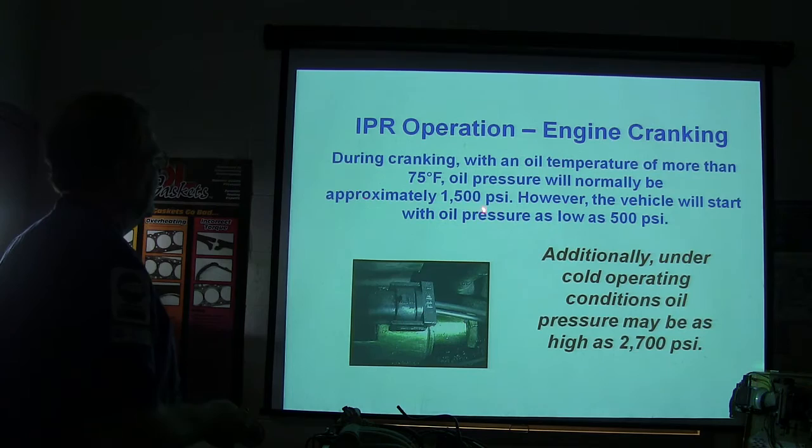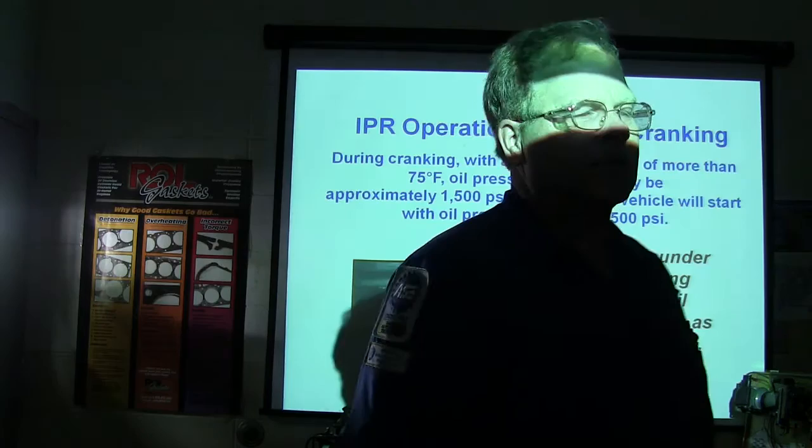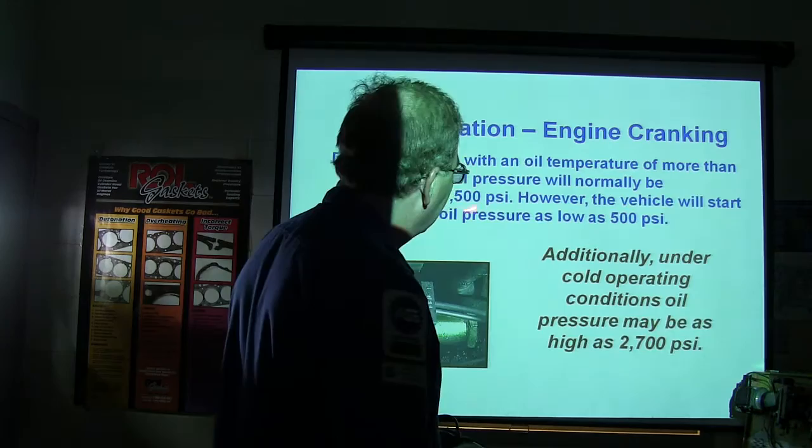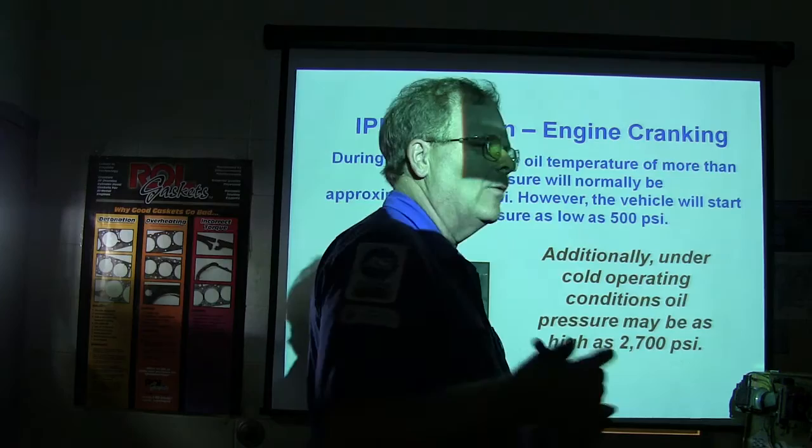You might remember the one I told you about that had been accustomed to cranking with low fuel pressure, which is supposed to be 55 to 80. It was like 20 pounds, and they said it starts hard. After they put the fuel pump in there, the adaptive learning had driven the starting pressure up to like 3,000, 3,500 pounds, and it was putting too much fuel in there, making white smoke, and the truck wouldn't start.